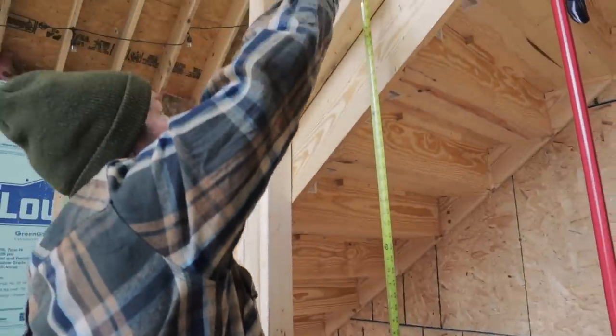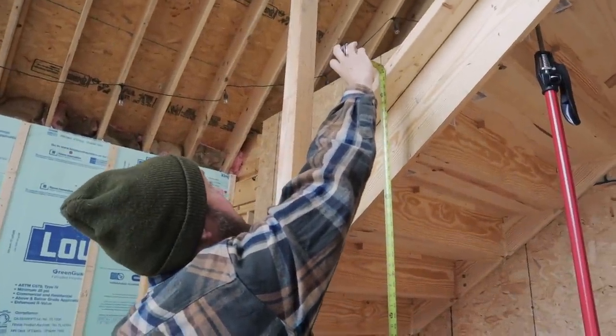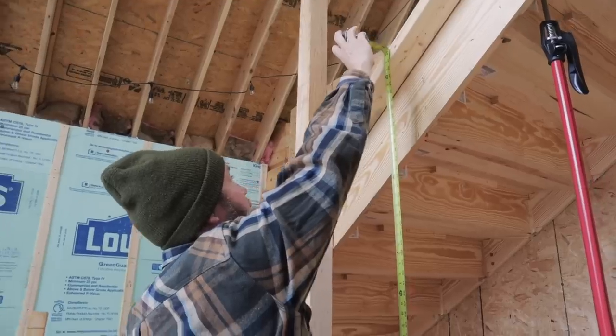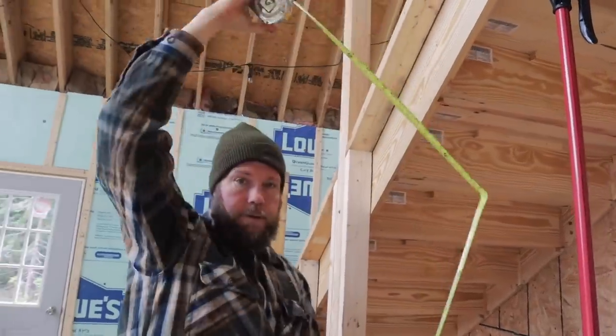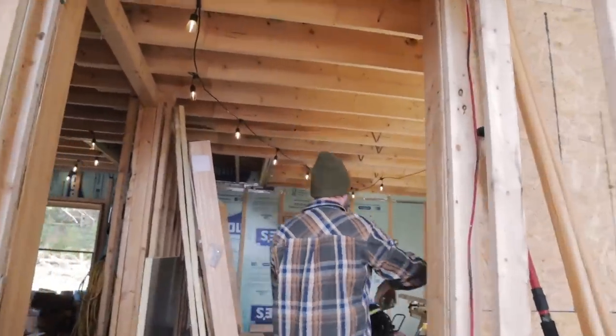Oh, God. Didn't know there was a ladder right behind me. Yeah, I think 86 to the high side. 86 to the high side. Oh my God, all that.